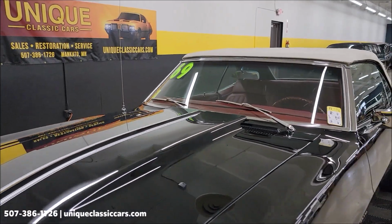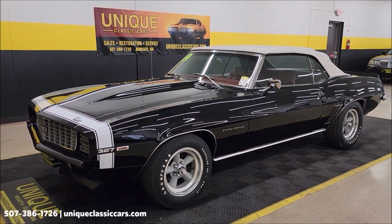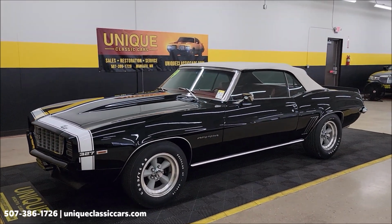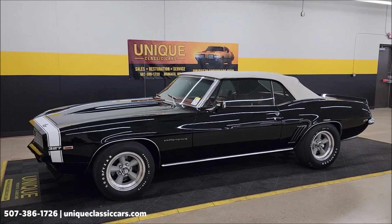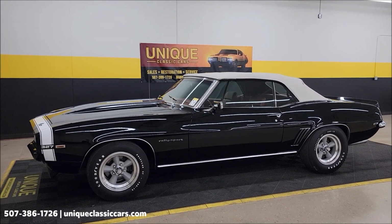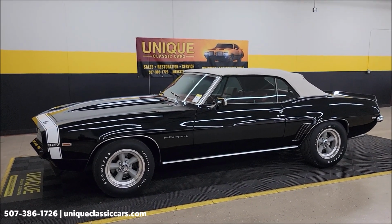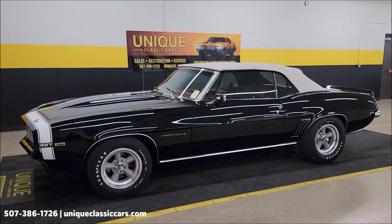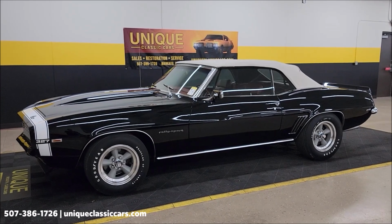This one's a beauty, folks. Real deal RS convertible, 1969 Chevrolet Camaro. Numbers matching 327, early built car, original black car. There are some pictures of the restoration, frame off restoration, 1 repaint. Any questions, call us, 507-386-1726, uniqueclassiccars.com. Remember, we do consider trades. Financing is available. Of course, we can assist with transportation, and this vehicle may be eligible for an extended service contract. Consult with your sales associate when you call in or email.